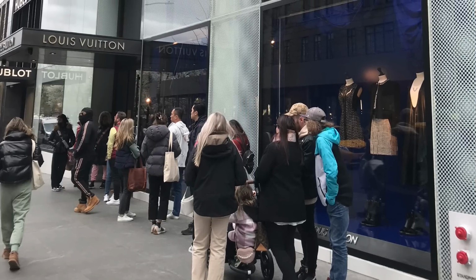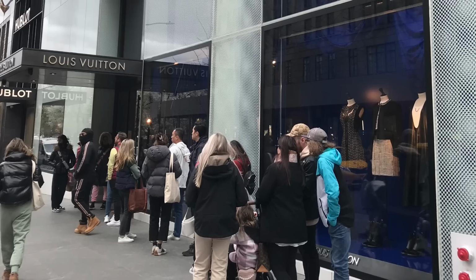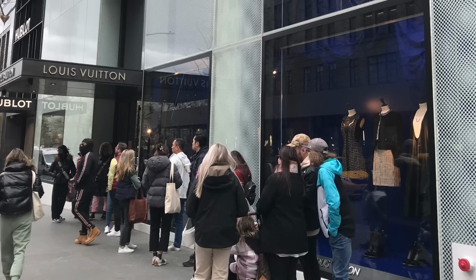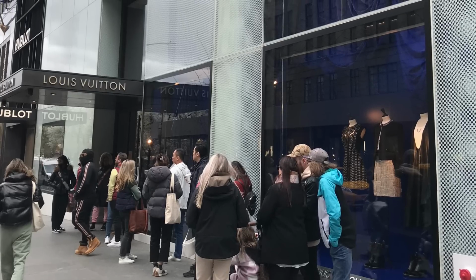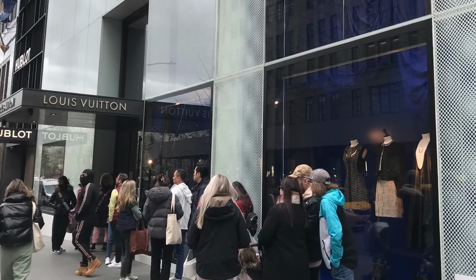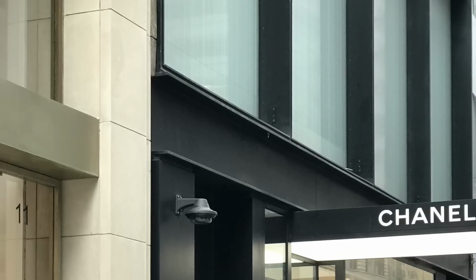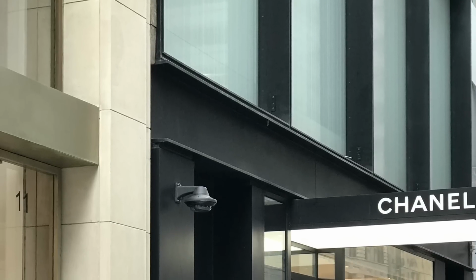This really confuses me even further because people are not only willing to buy, but they're willing to stand in line to purchase something. And yet we're saying everything is available online because no one's purchasing anymore. Something is not adding up, right? What do you guys think? Oh, and by the way, there was no line outside Chanel that same day.